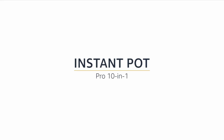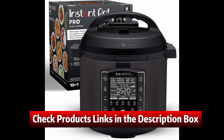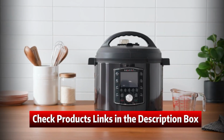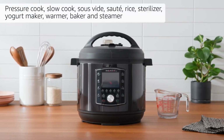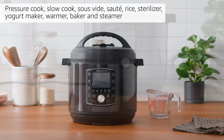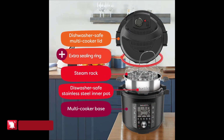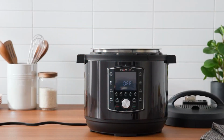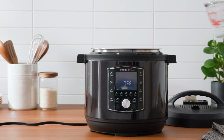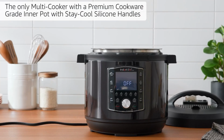Next on our list is the Instant Pot Pro 10-in-1. Power consumption: 1000 watts. Material: stainless steel. Capacity: 8 quarts. Functionality: pressure cooker, slow cooker, sous vide, sauté pan, rice cooker, sterilizer, yogurt maker, food warmer, cake baker, steamer. The Instant Pot Pro is geared toward multi-cooker enthusiasts, with 28 customizable programs and 5 favorites buttons that you can assign to frequently cooked meals.